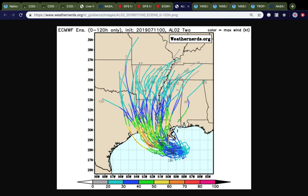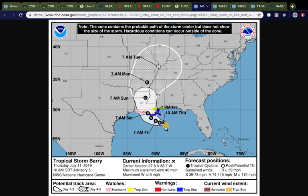These are the European ensembles. You can see most of the weaker runs still bringing it north a little bit earlier, and some of the stronger ones waiting a little longer. It's likely to fall in between these two solutions. So landfall in and around central Louisiana is the most likely solution, as you can see here in the National Hurricane Center forecast track, bringing Barry into the central Louisiana coastline as a minimal hurricane on Saturday morning, and then progressing inland after that. Tropical storm watches are extended from basically New Orleans all the way to Morgan City, and hurricane watches are extending from essentially Cameron Parish all the way towards the Mississippi border, and then tropical storm watches from Lake Pontchartrain all the way to Mobile as well, generalized at least.